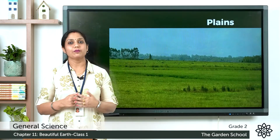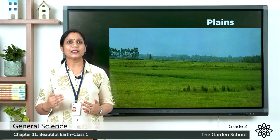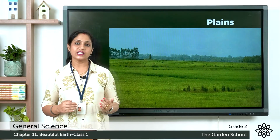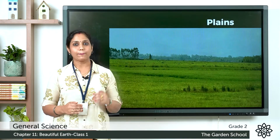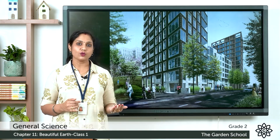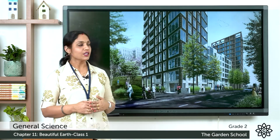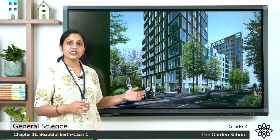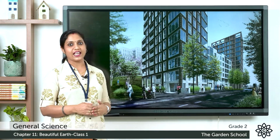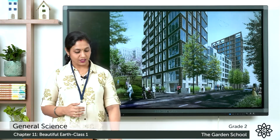So first let's learn about plains. What are plains? Plains are vast pieces of flat land. So they are flat lands and most cities and villages are on plains. And also it's easy to build houses, roads, buildings and so on plains. So you can see the beautiful roads and buildings all built on plains, and plains are flat lands. And also it's easy to grow crops on plains.